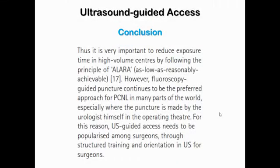So I will just quote the last line of our discussion in our publication, that to follow the principle of ALARA, that is to achieve low radiation, which is very important in high volume centers. We are doing multiple PCNLs and especially large stones, and there are so many centers in this country. Ultrasound guided puncture contributes significantly to reduction in radiation exposure and improvement in accuracy and safety of PCNL.